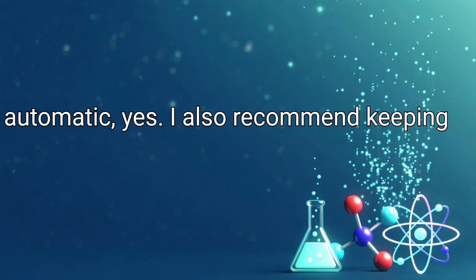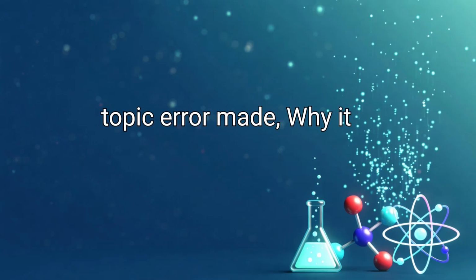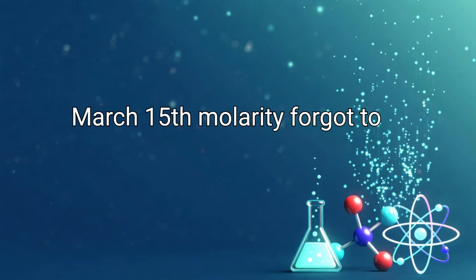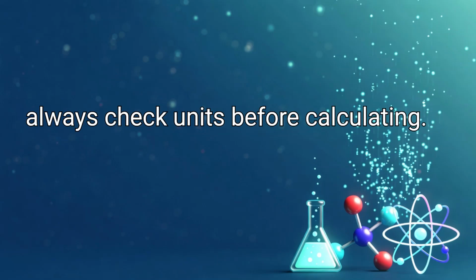I also recommend keeping an error log. What's that look like? A simple table: date, topic, error made, why it happened, and correction. For example, March 15th, molarity, forgot to convert milliliters to liters. Why? Rushed through the problem. Correction? Always check units before calculating.